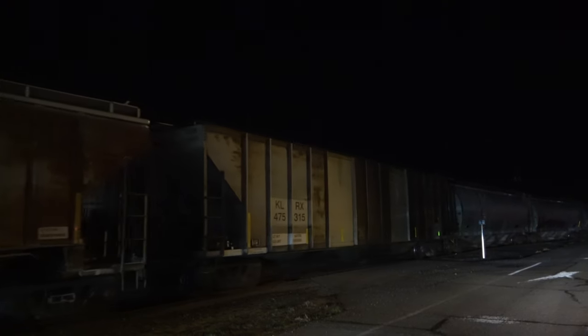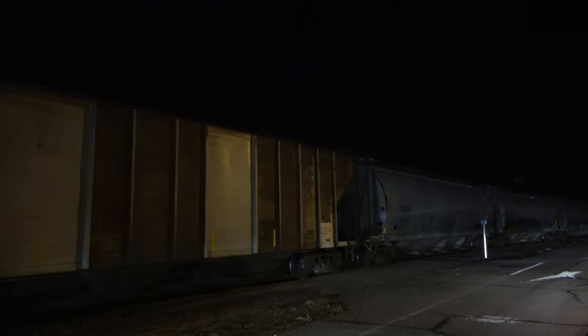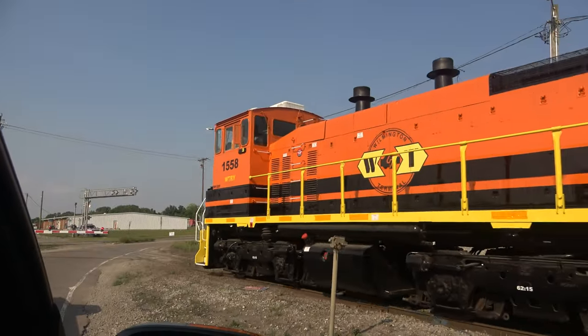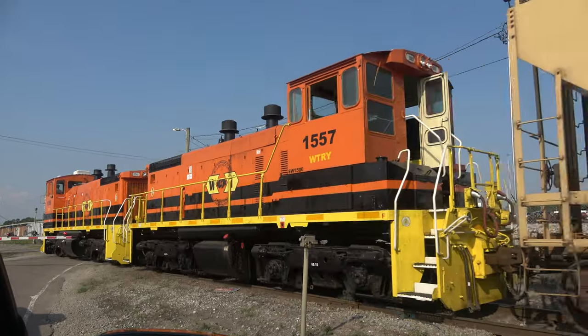WTRY is decently difficult to see in action, as nearly all of their 17 track miles are on port property. Sometimes you just stumble upon a train, however, as was the case when a pair of SW1500s were taking the evening switch job back to the port.